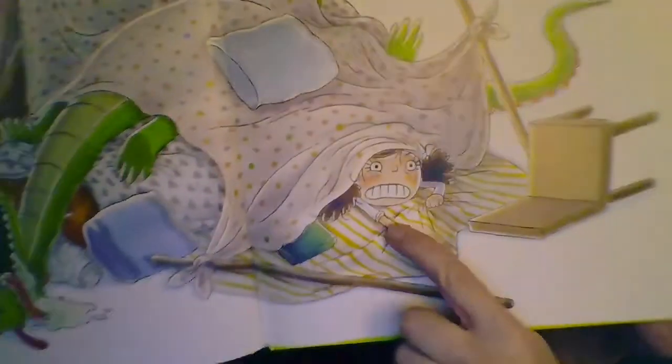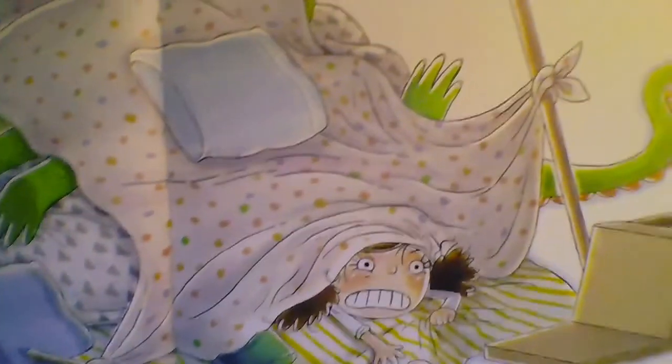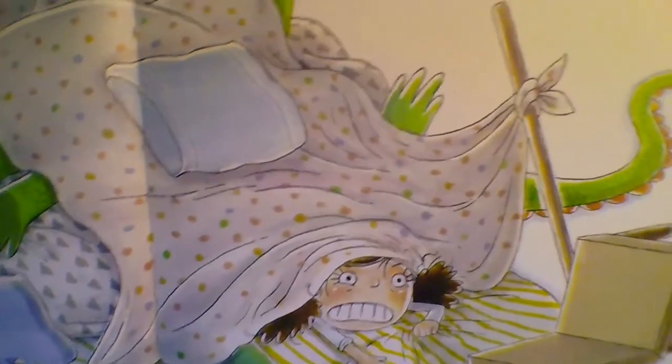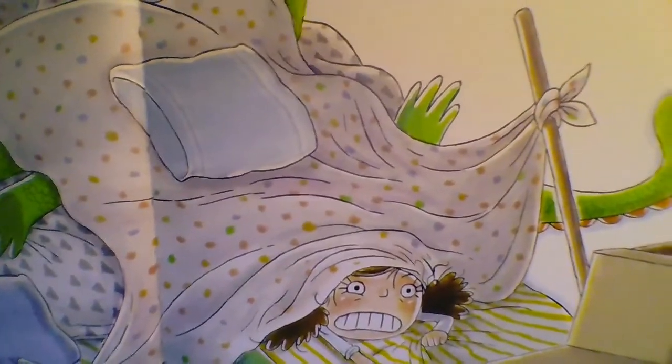It's a wonderful, cozy fort, except there's the girl sticking out the other side. She's trying to crawl out. I think she's stuck under the dragon. Oh no. She's trying to crawl out, but the dragon is sleeping on her. She's getting squished.